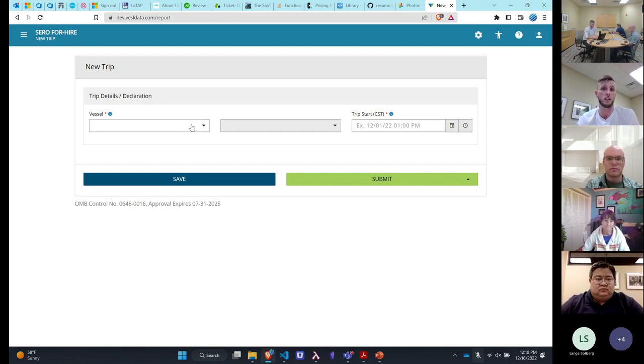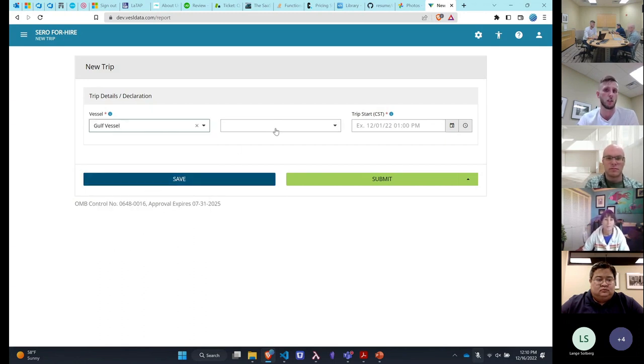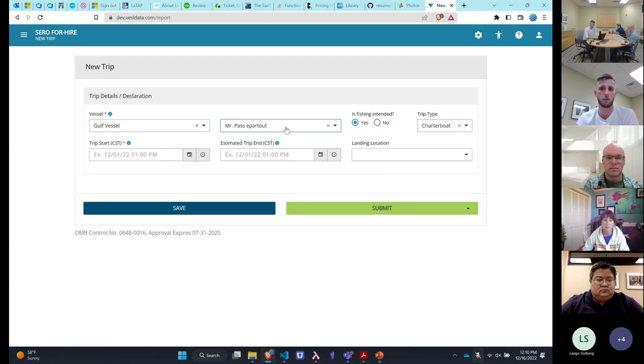And so if I try to submit or save this right now, it wouldn't allow it. But once I select a vessel, you can start seeing how fields appear. And this is all driven by the rule engine. CFIRE has kind of two sets of requirements. It depends on if you are in the Gulf of Mexico or in the South Atlantic. Your requirements will vary. That's why when we first pull up the report, there aren't many fields, because we don't know what boat is being reported for.